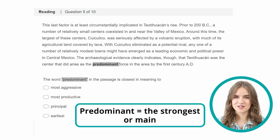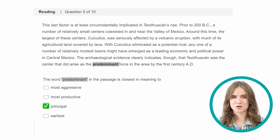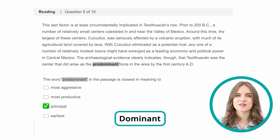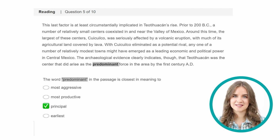Predominant is the strongest or main, so principal is the right answer. Again, if you don't know this word, think about the adjective dominant or the noun dominance. Both of them signify power and influence. This will make it easier for you to choose the correct synonym.